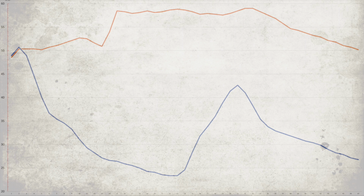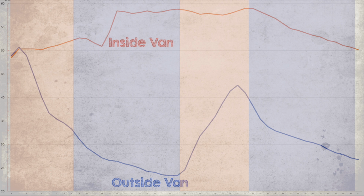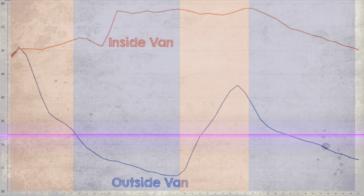Let's go inside now and I'll show you what I learned from looking at the data of those 2 thermometers. Okay, let me explain what we are looking at. I plotted the inside van temperature up here in orange and the outside van, but inside of the garage, temperature in blue down here. I did that over the course of 2 full days. We are starting at around 10 a.m. in the morning and it was around 50 degrees both inside and outside of the van. And this pink line here marks 32 degrees. This is obviously the temperature that the inside of the van should not fall below.